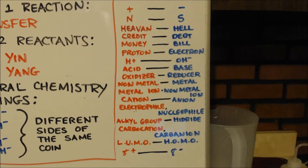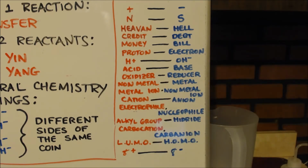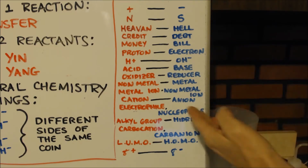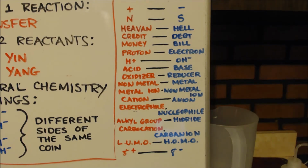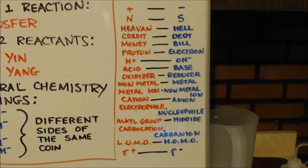Like acid is positive because usually it has a proton. A proton is positive, right? But say an electrophile. An electrophile is positive because it seeks out negativity, where a nucleophile seeks out a positive nucleus. This side on this list is all positive, or taking negative stuff from someone, and this is all negative. We're taking positive stuff from somebody, because if I take something from you that's positive, that's a negative thing. I'm negative.